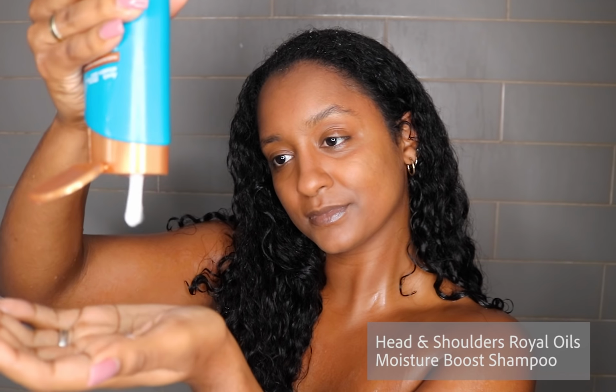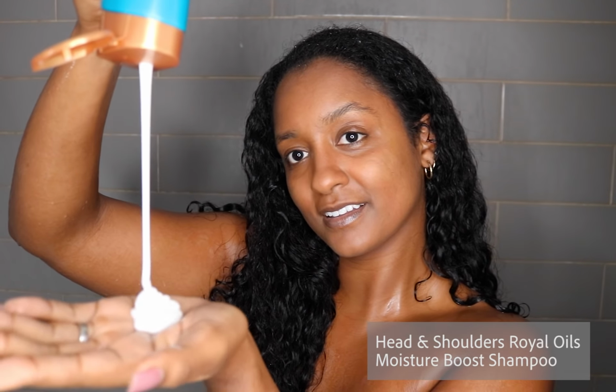So I'm going to go ahead and start with the Royal Oils Moisture Boost Shampoo. It's made with coconut oil and I love using it because it hydrates my hair and also helps clean my scalp to help give it long-lasting relief.